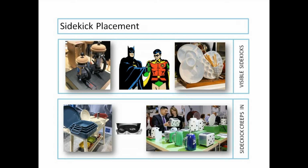You can see that the coffee press, the coffee maker, the visible Sidekick is the smaller version, as well as the visible Sidekick is obviously the egg tray or the bread holder. Okay, on the bottom, there are Sidekicks who creep in. That is the Sidekick who kicks back a little bit more. So with the baking goods, the creeped-in Sidekick, if you will, is actually on the lower shelf.